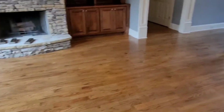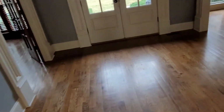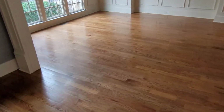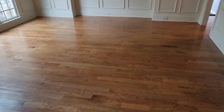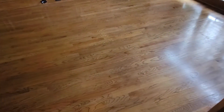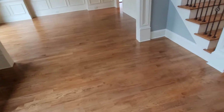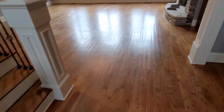So we are here in a home. A client found me from Facebook, and they're moving into this home on Tuesday. So they needed the hardwood floors. He wanted to get them screened and recoated. As you can see, the previous homeowner left a lot of scratches and surface marks, and he wanted to get the hardwood floors back looking good before they move in.